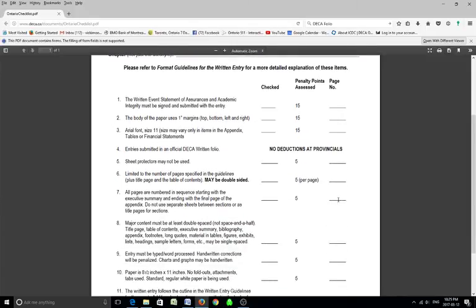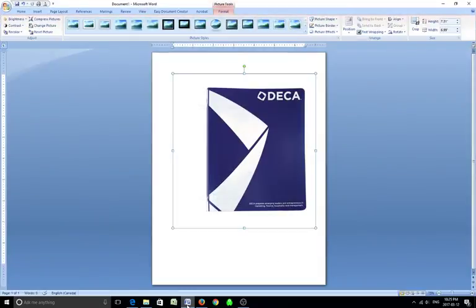So the Ontario checklist has added that you're using 1-inch margins all the way around. It's added that you're using Arial font size 11. And it has added that there are no deductions for not using a folio at provincials. However, at internationals you must use a folio, and your folio is basically a plastic binder.